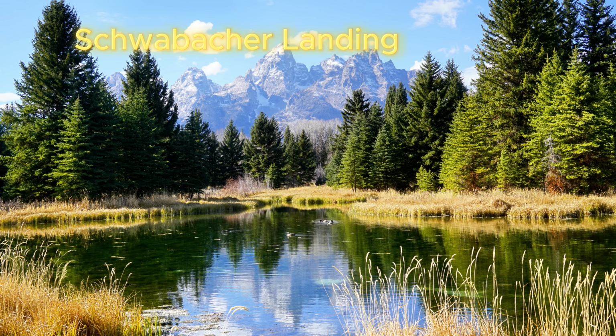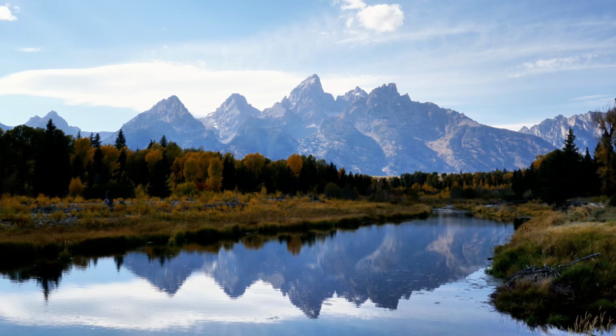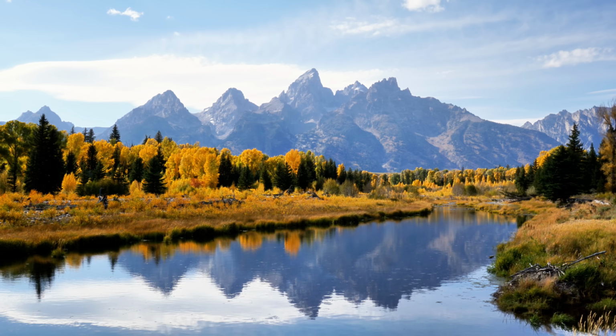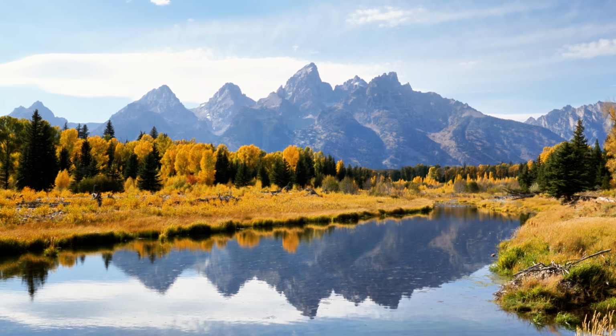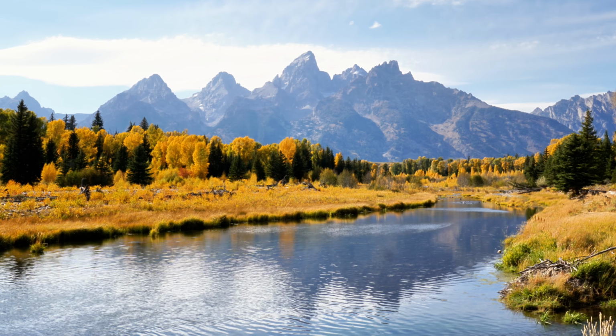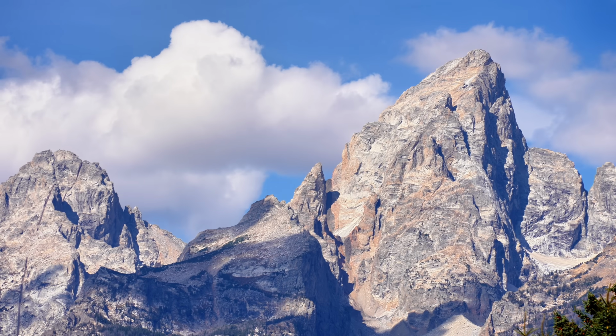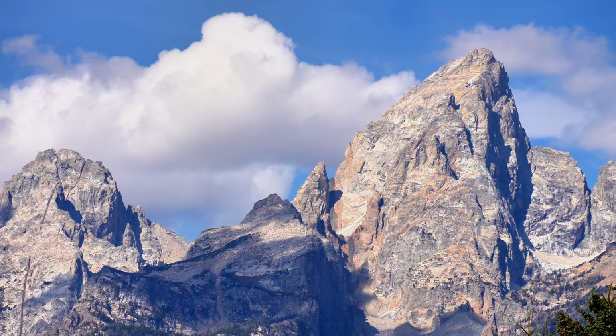You can really capture some iconic images of the Teton mountain range reflected in those still waters of the beaver ponds at Schwabacher's Landing. Obviously, if you're there on a windy day, you're not going to get the still water and the reflections that you really want. As Mark Twain said, everybody talks about the weather, but nobody does anything about it. Not even the beavers can control the wind.